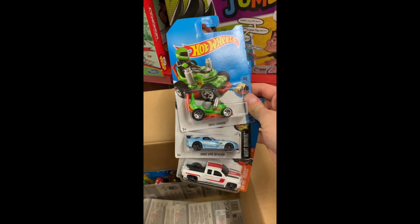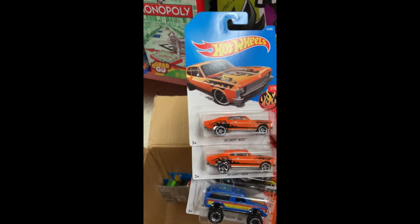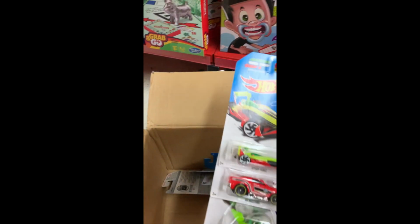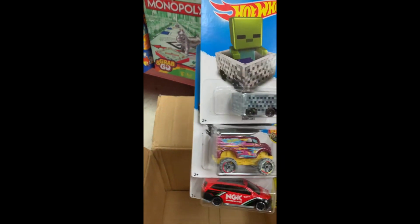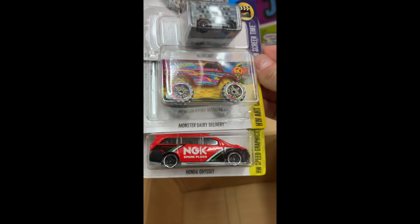I was getting a little bit upset that I hadn't found a treasure hunt. No super treasure hunt. But it is an international case, so it's no surprise that there's no super treasure hunt. We seem to get left out when it comes to super treasure hunts in our international cases. So the last three cars, and bam, right at the bottom there, we took home that Honda. It was a pretty nice car.